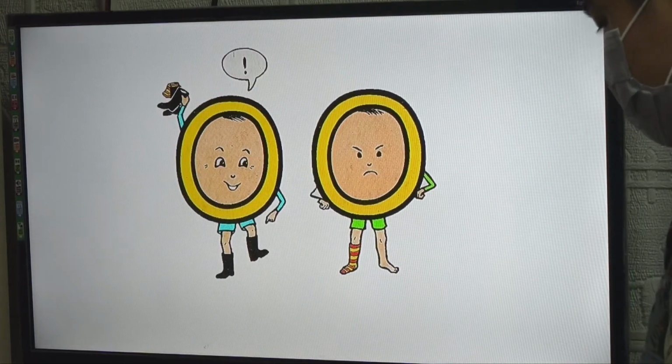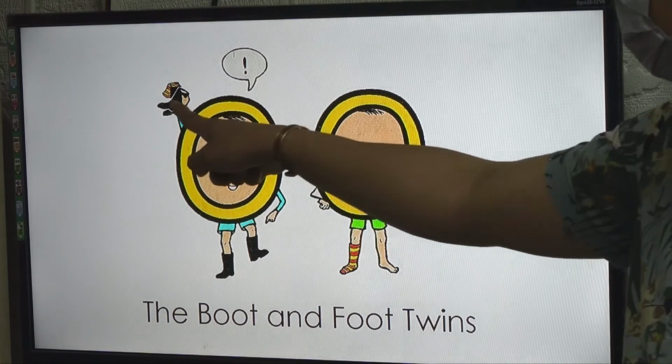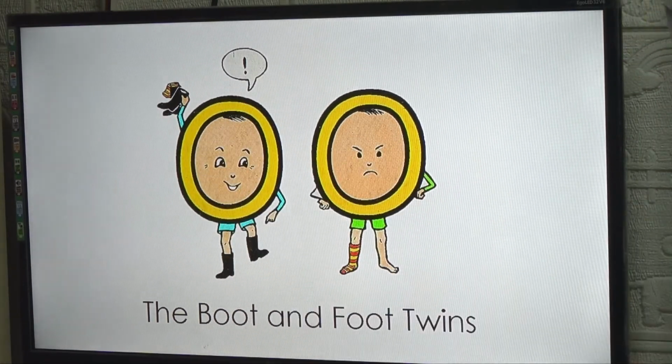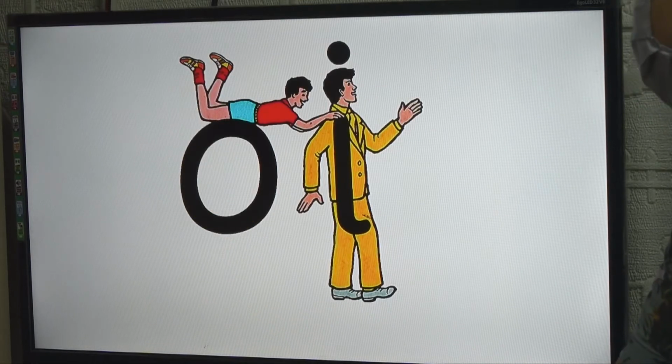And here, if we can see this one over here, it's ooh because we can see his boots, all right? So what sound is this one? Is it ooh or oo? Right, it's ooh because we can see the boots, right? We can see him holding boots. If it's here, then it's foot. Alright, what about this one?